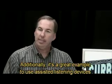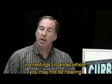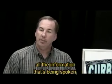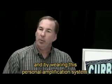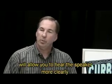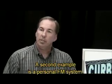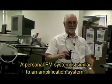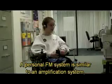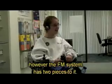Additionally, it's a great example to use assisted listening devices in meetings, in areas where you may not be hearing all the information that's being spoken, and by wearing this personal amplification system will allow you to hear the speaker more clearly. A second example is a personal FM system. A personal FM system is similar to an amplification system. However, the FM system has two pieces to it.